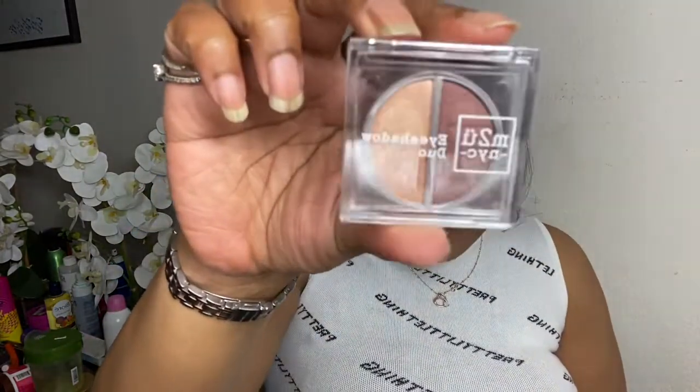And then our final item in the box bag is this right here. And this is M2U NYC Eyeshadow Duo. Those are really pretty colors. We're gonna give them a swatch.